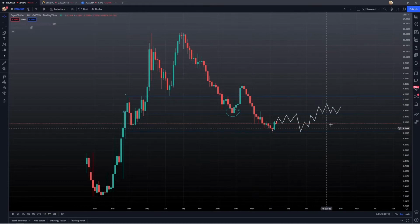And what I'm looking at again is a bottoming pattern, a base that is going to take a long time to develop, a consolidation pattern where we're starting to form these support levels and we're starting to round off.